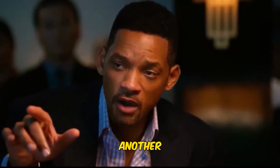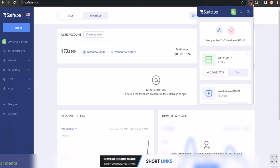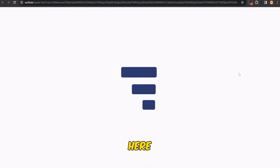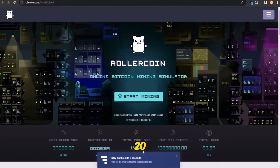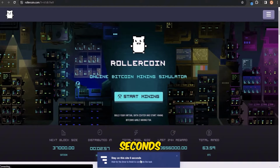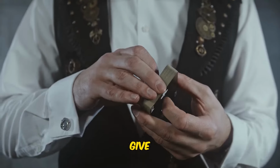There's also another way to make money with this app or extension. If you just click on the extension icon, you can see that you can also visit websites on here and make money. Just click where it says Start right here. Then, all you have to do is just wait a few seconds, about 20 or 30 seconds, and you will get paid for it. They pay much more money for these tasks to people in the USA. But if you are not in America, don't worry, I will give you a special trick.